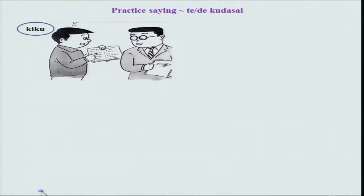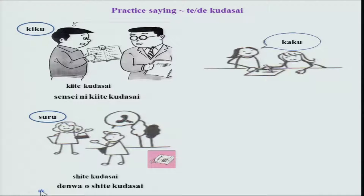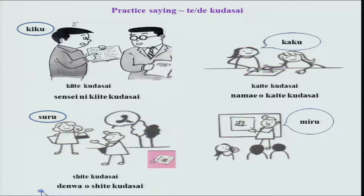The verb is kiku. Kiite kudasai. Sensei ni kiite kudasai. The verb is suru. There is a denwa over here and the verb is to do denwa. Shite kudasai. And what is it? Denwa o shite kudasai. The next picture is kaku, writing over here. So, kaite kudasai. Namae o kaite kudasai. Then, miru. Sensei is teaching kanji in class. And then, mite kudasai. Kokuban o mite kudasai. Kokuban is the blackboard. Kokuban o mite kudasai.